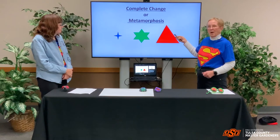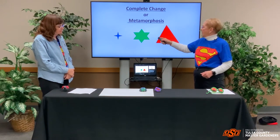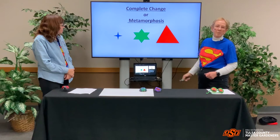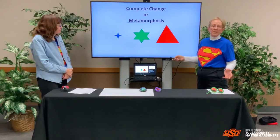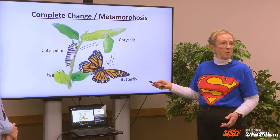So the other way we talked about was a complete change. And to depict that, we have the blue shape that's got 4 points, the green shape that has 6 points, the red shape that has 3 points. Each are completely different. And this is the way that a monarch butterfly matures.